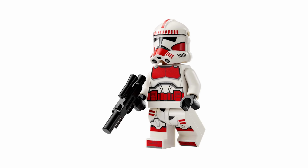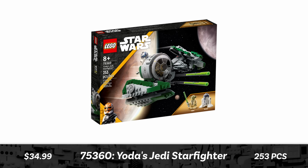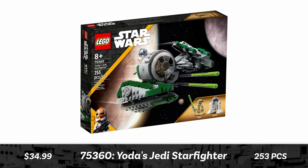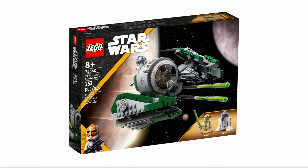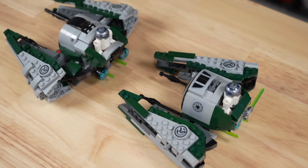It's that bad. Now, the shock troopers maybe end up in a little bit of a better position, as in my opinion, they only have one issue, being the helmet holes. The Yoda Starfighter, when I reviewed it, really surprised me for how good of a build it was and how much of an improvement it was over the somewhat recent 2017 version of this set.